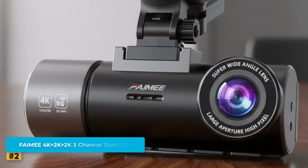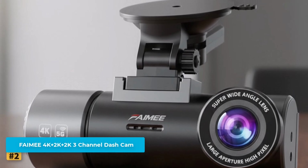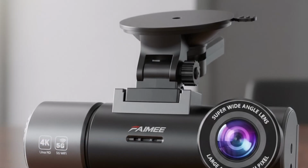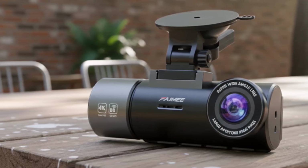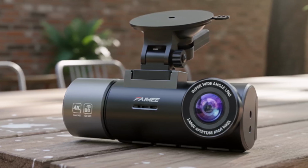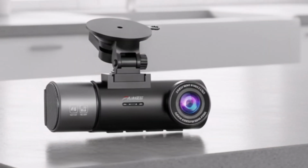2. FAIMEE 4K plus 2K plus 2K 3-channel dash cam front and rear. The FAIMEE 4K plus 2K plus 2K 3-channel dash cam front and rear records 3 views at once. You get a 4K front camera and 2 2K cameras for inside and rear. This helps you see everything around your car. It's great for family cars or rideshare drivers. A free 128GB card is also included, so you can start right away.